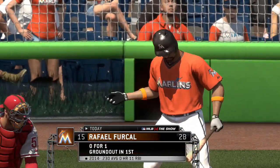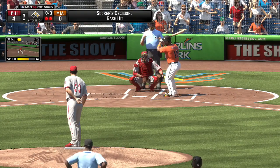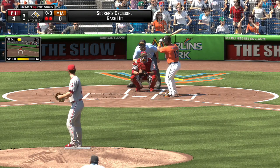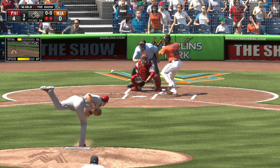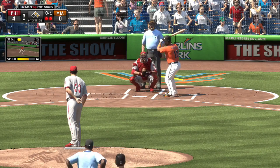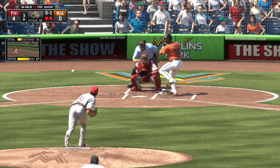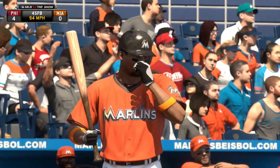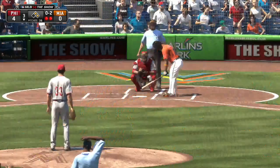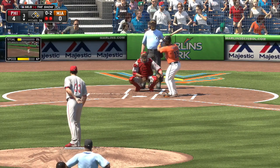Rafael Furcal will stand in with 2 on and 2 out here in the 3rd. First pitch on its way from Lee. Just got a piece of it as it's fouled back. That's taken. Now it's 0-2. Boy, things are going from bad to worse so far. He's looking completely lost up there. 2 men are on with 2 men out.